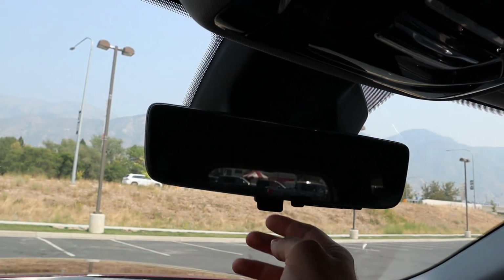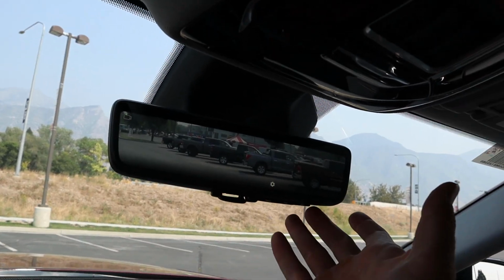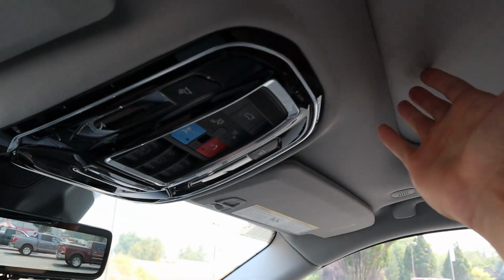Wow, that makes a loud booming sound. Anyways, you guys know I'm a huge fan. And we've got a panoramic sunroof as well because, well, it's a luxury car. What do you expect? That's all for the top.